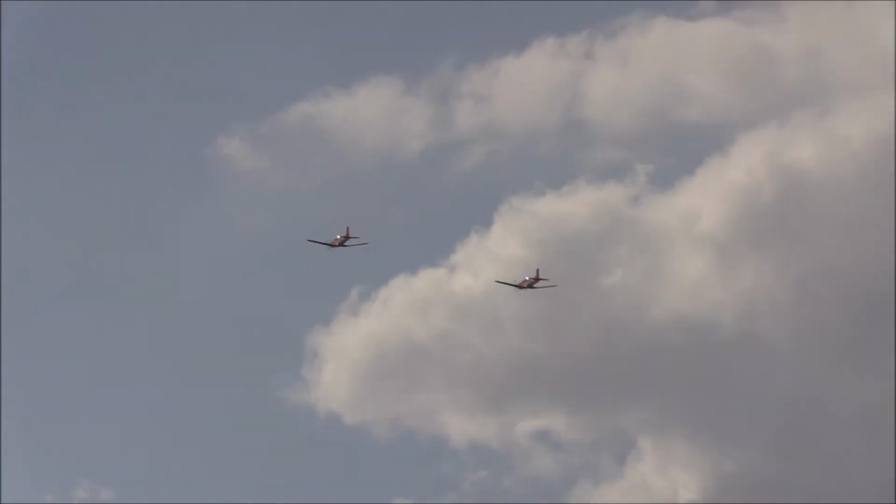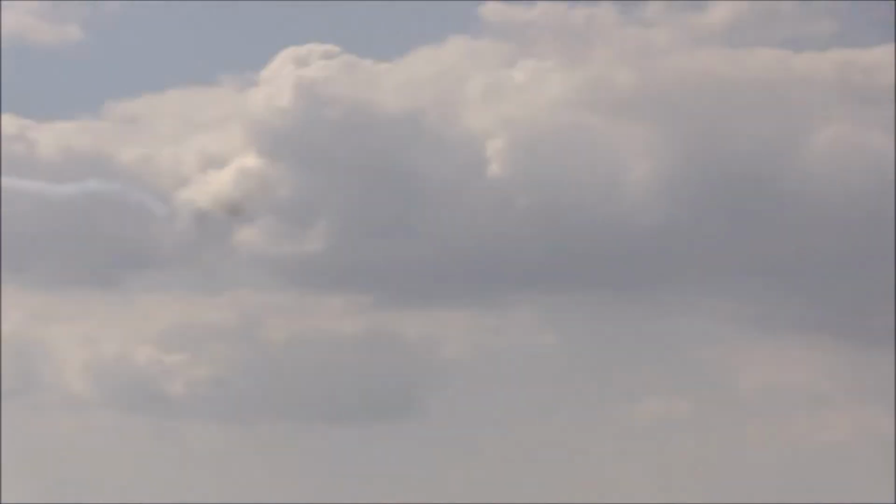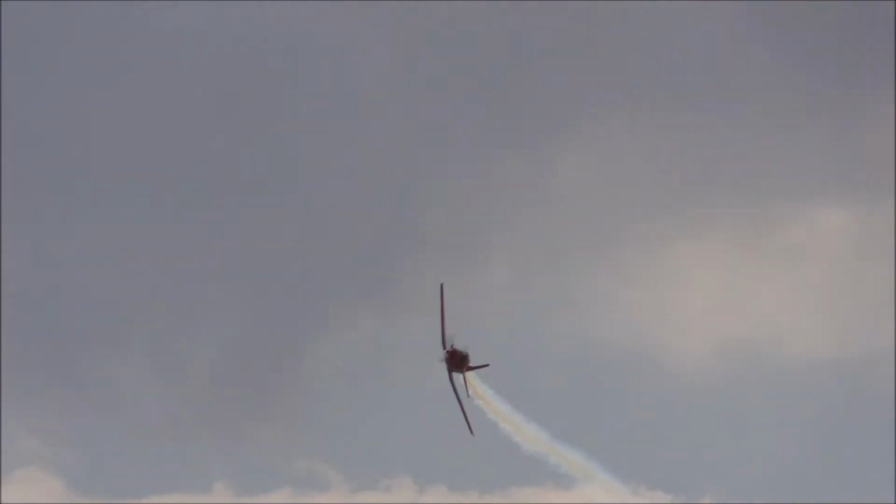Shows you a slow roll. A slow roll from our solo ace, which is also quite challenging to fly without losing altitude. Here we go.